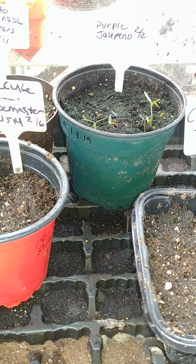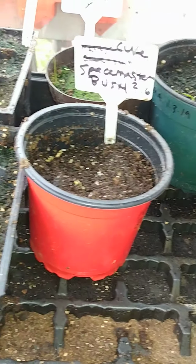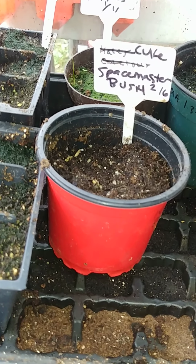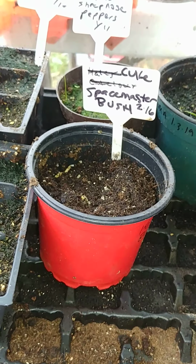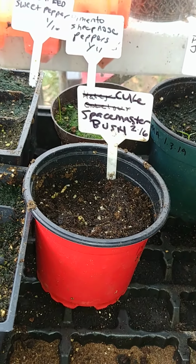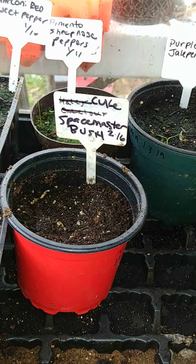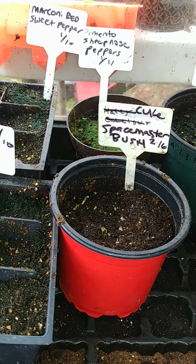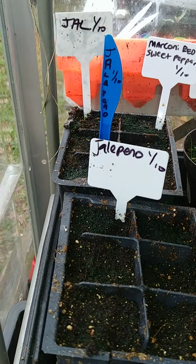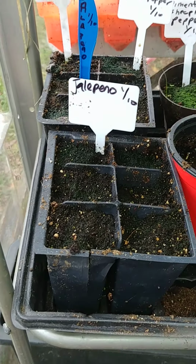First time growing those. And I have some Space Master bush cucumbers. I don't really know if these are going to germinate. I found an old pack of seeds in a drawer, and they looked like they had started to try to germinate, so I just threw them in here to see. In a couple of days I'll know if they're any good or not, but I figured it was worth a try. And then my jalapenos have not germinated yet.